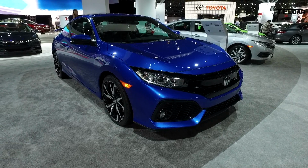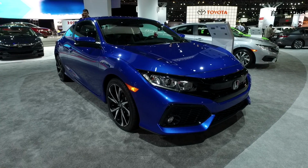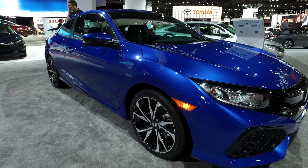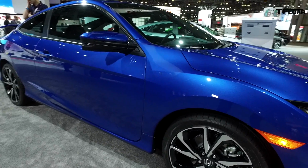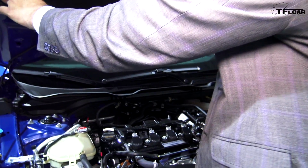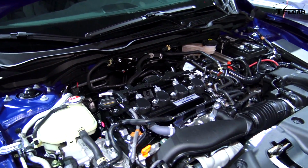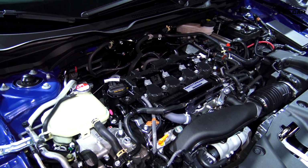So we didn't have an Si in 2016, because we were launching all the other versions of the car. But now this one is the upper performance model, the traditional coupe. Kind of slots right between the normal coupes and all the way up to the Type R hatchback. So you're looking at 205 horsepower, 195 pound-feet of torque. You're looking at a limited slip differential. You got a 6-speed short shift manual transmission, and it's a turbocharged 1.5 liter 4-cylinder.